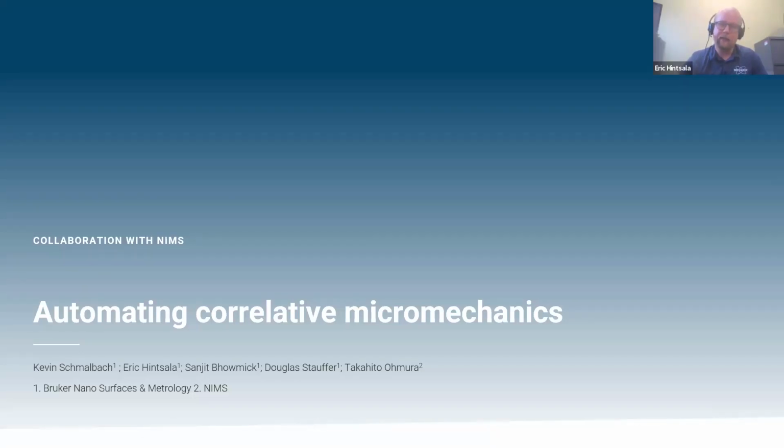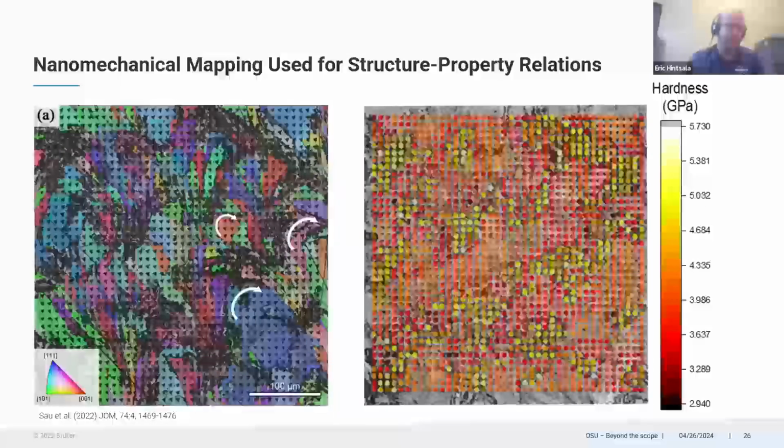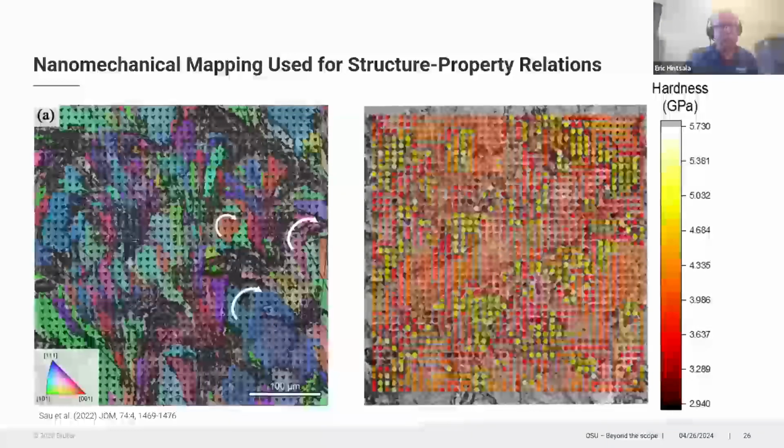This next case study is something we've been working on with NIMS, which is about automating correlative nanomechanics and micromechanics. And Kevin Schmalbach here at Bruker is kind of leading the effort on our end. So the motivation for this is basically as follows. This is a map of looking at the hardness distribution in an additively manufactured grade 91 alloy. And this is a ferritic martensitic alloy.